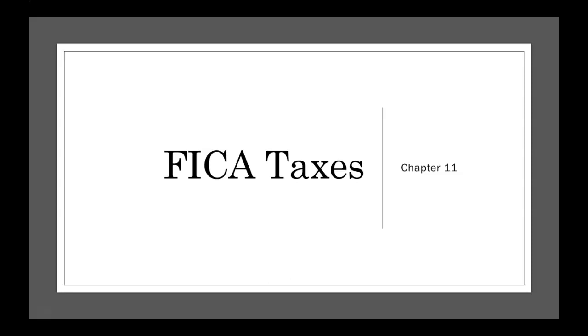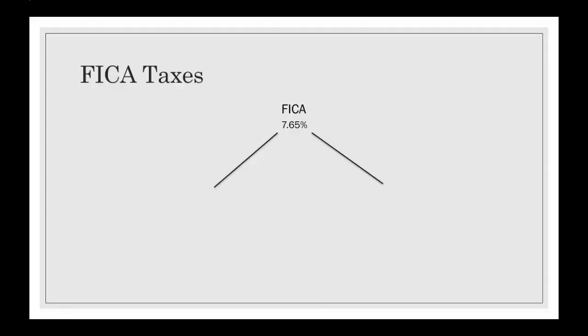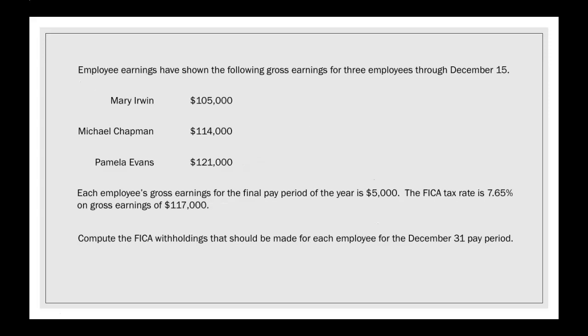So let's talk a bit about FICA taxes. FICA taxes are made up of two different taxes. We have the Medicare tax, which is 1.45% of the gross earnings, and then there's Social Security. That's 6.2%, but there's a limit on that tax. That's only up to gross earnings of $117,000 each year.